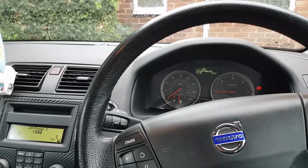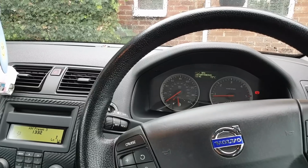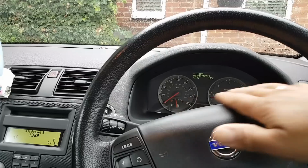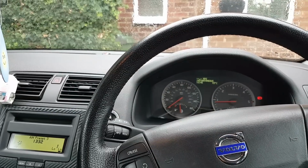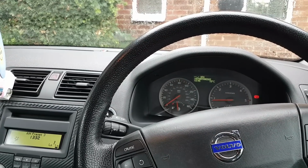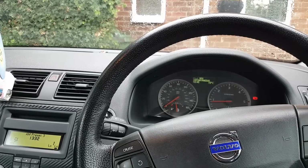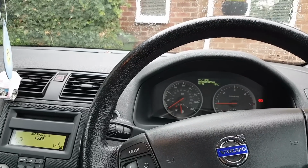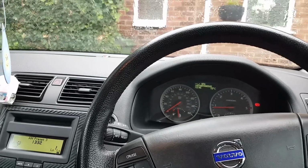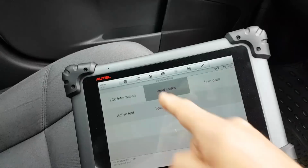So this is a 2006 Volvo S40 with the 1.6 turbo diesel engine, and at the moment there are no lights, nothing. The guy says that when the problem happens, sometimes the engine just cuts out while running, sometimes it goes into limp mode. That's it. So I'm going to show you the codes that we have.